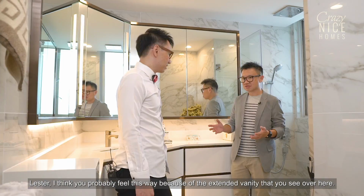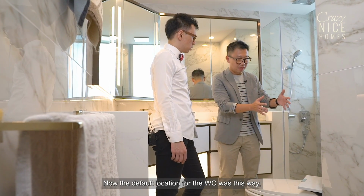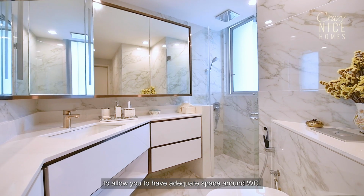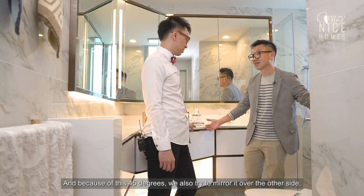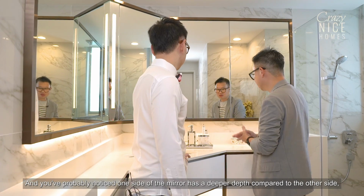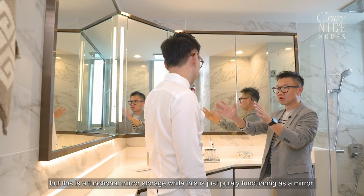Lester, I think you probably feel it this way because of the extended vanity that you see over here. And it is also because of this WC location. Now, the default location for the WC was this way. But if it's sited this way, you'll find your leg too close to this wall here. That was the reason why we tilted it to 45 degrees to allow adequate space around the WC. And because of this 45 degrees, we also mirrored it over the other side to have a parallel vanity to give adequate space. With this, we also have that mirror aligned to the same angle to give that symmetrical look. And if you notice, one side of the mirror has a deeper depth compared to the other side. Although they look symmetrical, this is a functional mirror storage, while this is purely a mirror.